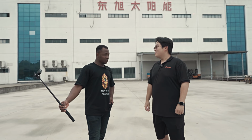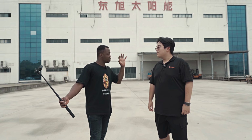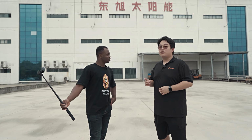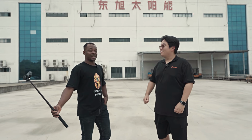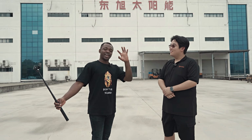Wait, are you saying this is the first factory in China to produce solar energy? Yes, the first solar module ever produced in China in 1978. You can find it in many Chinese history books. Oh, wow, interesting. Then that means these are experts in solar energy.